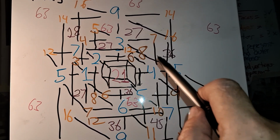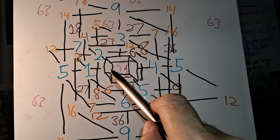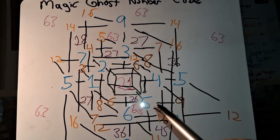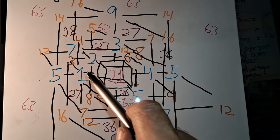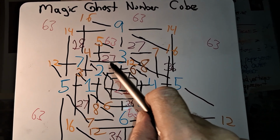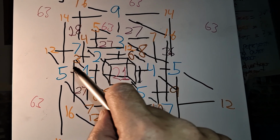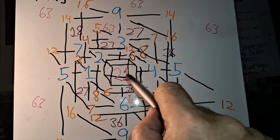This also works in multiplication form. You could multiply 1 times 2 times 3 times 4 times 5 times 6, and I think you'd get something like 720 for the core ghost number. Everything that I do in addition can apply in multiplication too. So anyway, this is the typical way that I've always done my magic ghost number cubes ever since I discovered the ghost numbers: to the faces, these primary numbers are the most important. You have 1, 2, 3, 4, 5, and 6. Like I said, they add up to create this core ghost number.